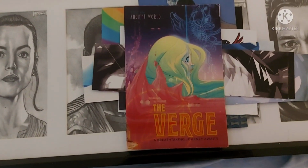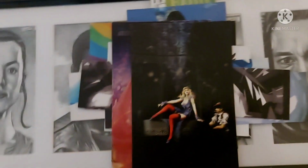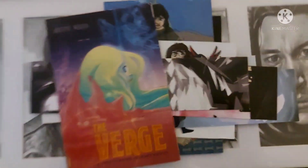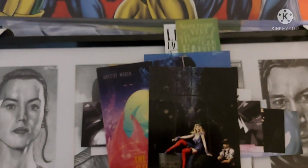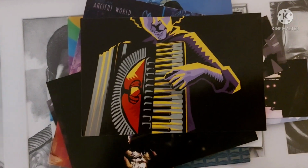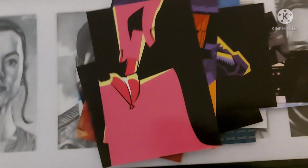The Verge, which I'm pretty sure I haven't read yet. Under the Streetlight. What's the artist on here? James Liswood did this particular piece. This one is Alberta Pessoa. Also Alberta Pessoa. And another Alberta Pessoa.